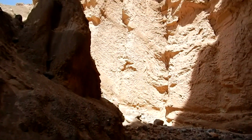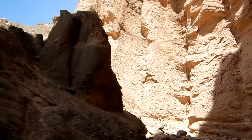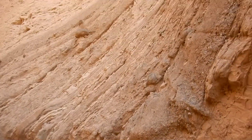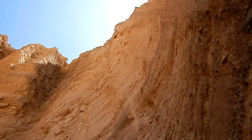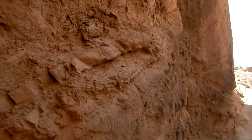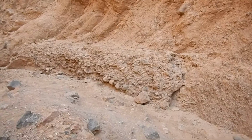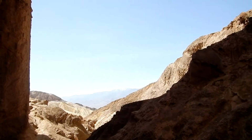Here we are in the Red Cathedral. It's a big round area here, straight up. Looks like maybe a couple hundred feet. It's a semicircular affair. It's like a good spot to eat lunch. Got a nice view of Telescope Peak out there even.